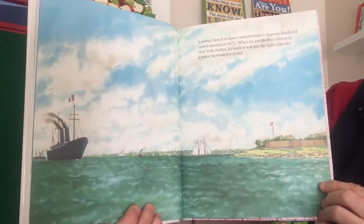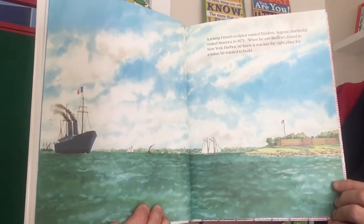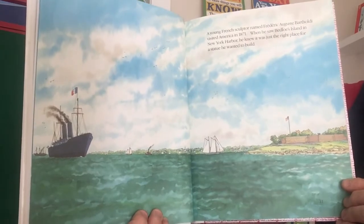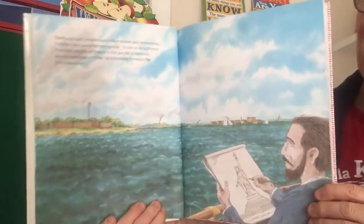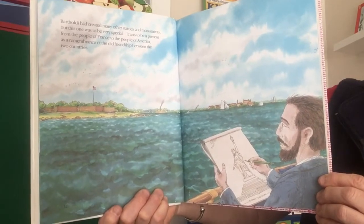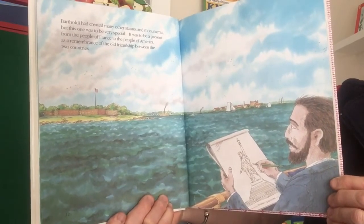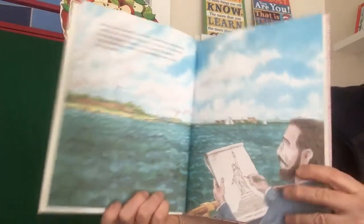A young French sculptor named Frederick Auguste Bartholdi visited America in 1871. When he saw Bedloe's Island in New York Harbor, he knew it was just the right place for a statue he wanted to build. Bartholdi had created many other statues and monuments, but this one was to be very special. It was to be a present from the people of France to the people of America, as a remembrance of the old friendship between the two countries.